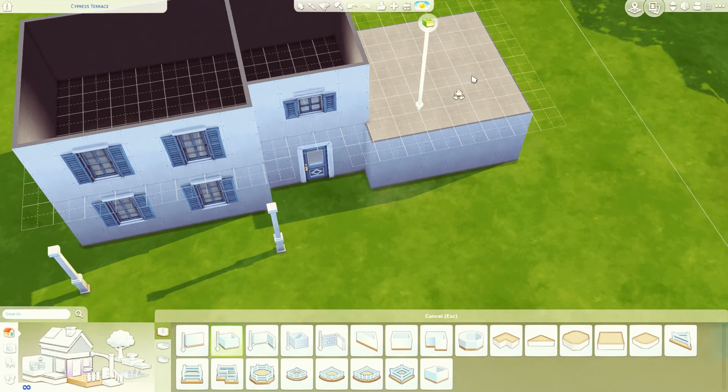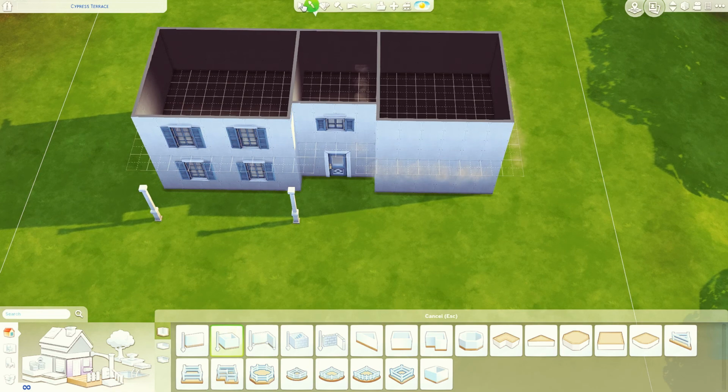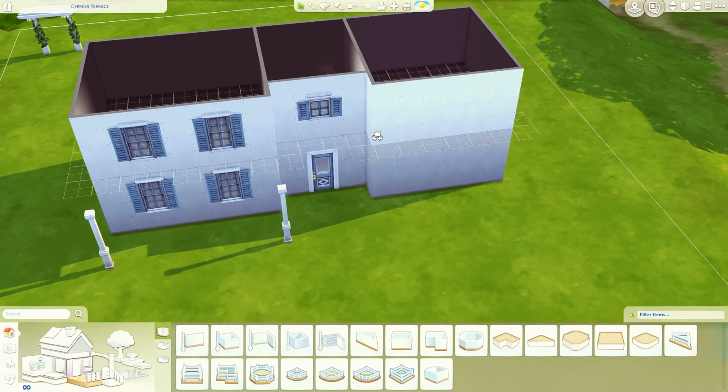And it also has a second story. I think this is going to be a huge house. I can already tell. At least huge by my standards. I usually build pretty small houses.